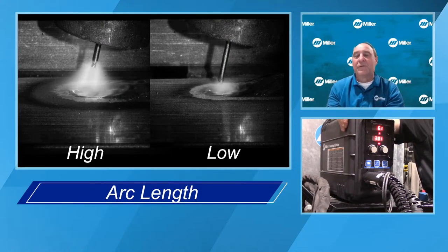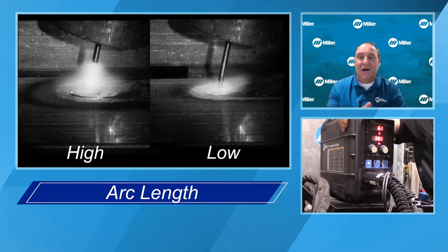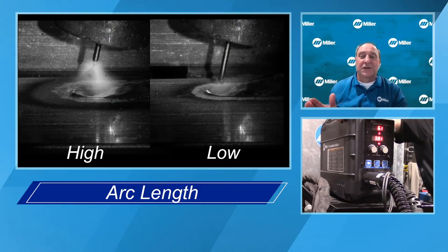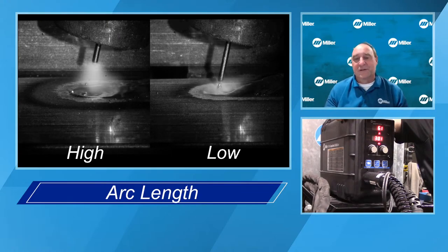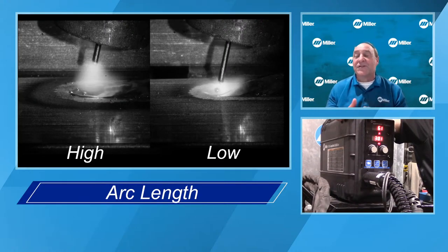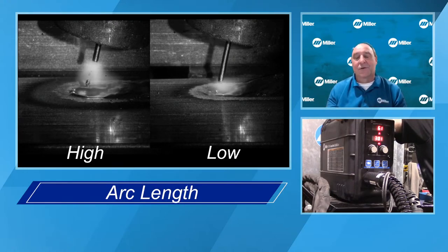It's also going to help with your travel speeds. It's going to let you move at a higher rate versus if you have too high of an arc length, like the picture on the left-hand side. Now you're not going to have spatter, obviously, but you're also going to probably slow your travel speed down a little bit. It depends on your application, the joint configuration, and even the shielding gas you're using. The joint prep can also affect those things.